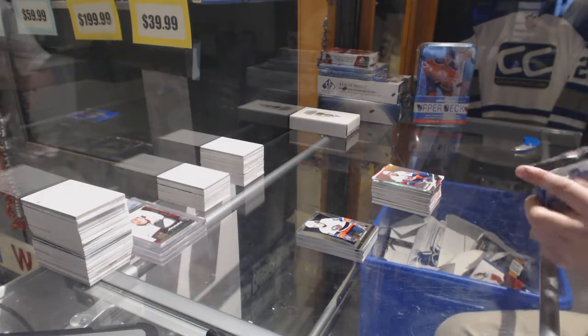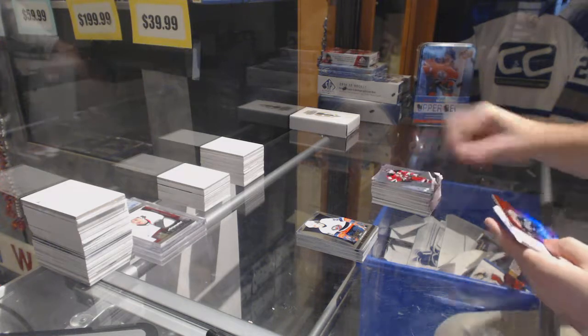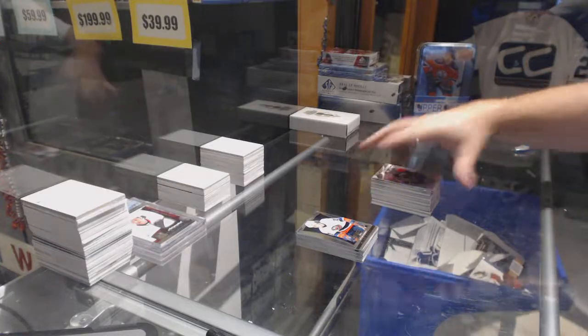Base. And we've got for the Jackets, to $1.99, Jack Johnson Mirror Red.